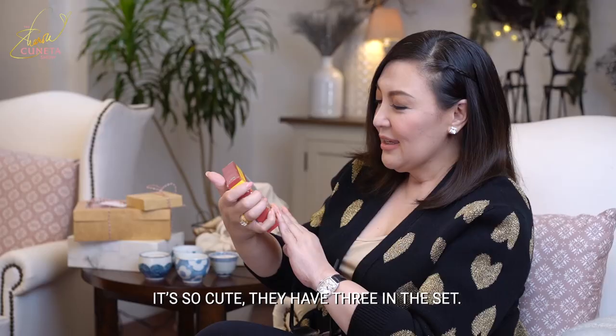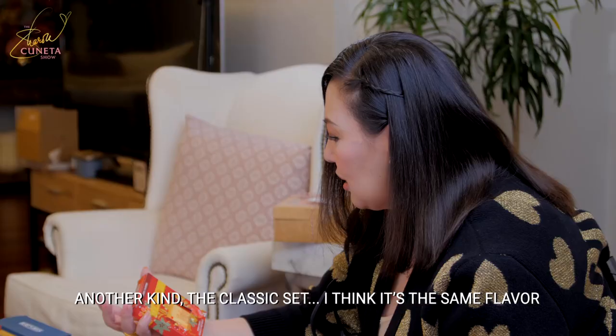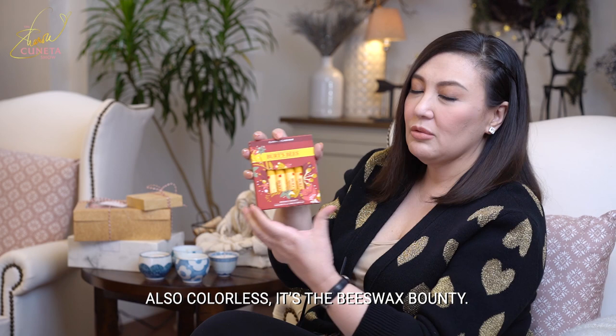So, ang cute nila kasi tatlo sila. Tapos may honey, may pistachio, at may lemon na scent. Another kind, the classic set. I think it's the same flavor. Yeah, pero walang kulay pa rin.